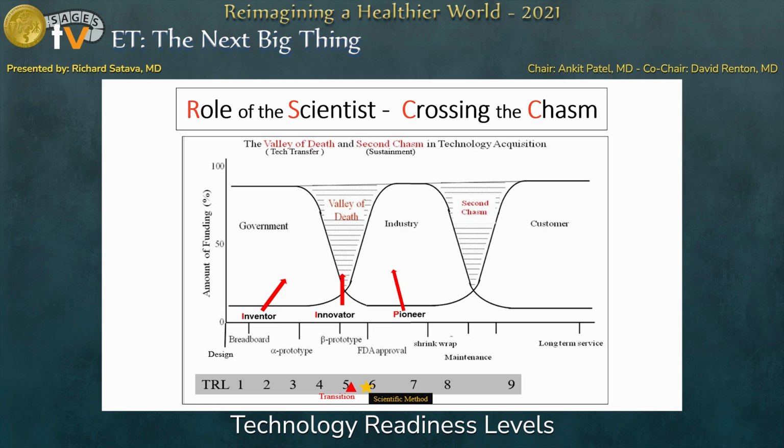I encourage you all to go to the Shark Tank this afternoon, I believe, and you'll be able to take some of this information and understand what happens when you understand the process and what technology readiness levels are.